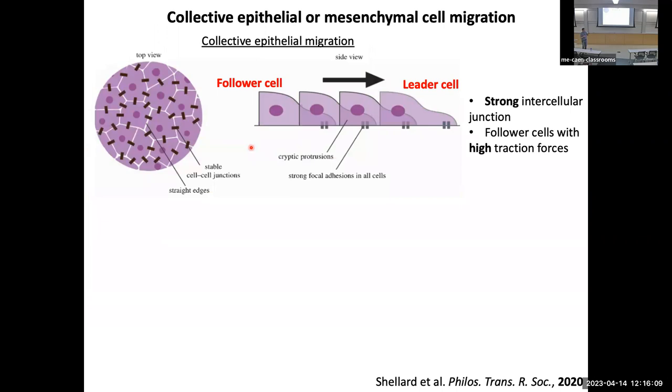Before I get onto the study itself, I just want to introduce a concept called epithelial to mesenchymal transition. So this essentially is a sheet of cell from top view and sort of lateral view. When a cell moves, there is leader cells and follower cells. Cells can have forces between them. So there is cell-cell contact, and there are also cell matrix interactions. So the cell is adhering to the substrate. In the epithelial migration mode, it has strong intercellular junctions. So the cells are really sort of glued together. And then the follower cells basically has high traction forces. So this is one mode of migration.